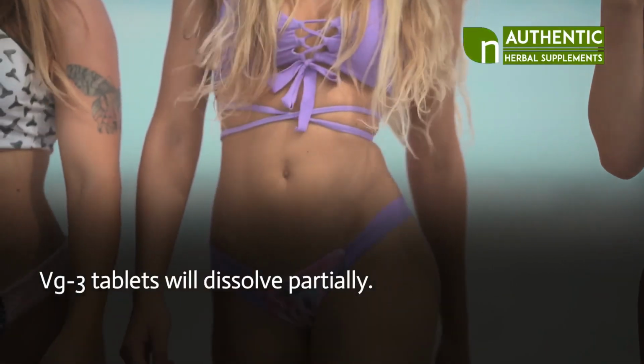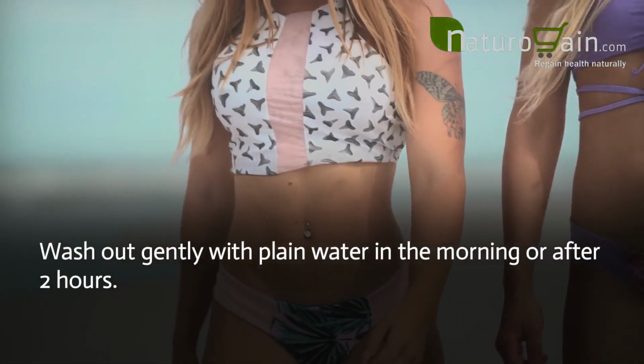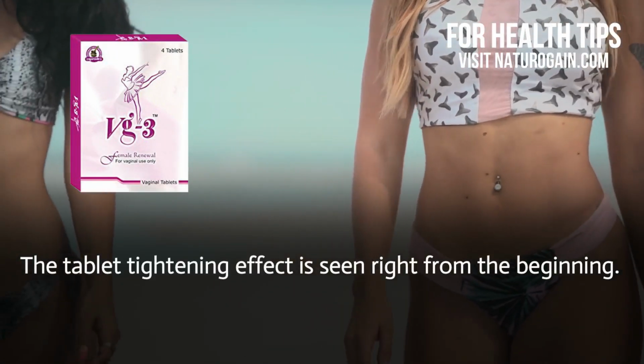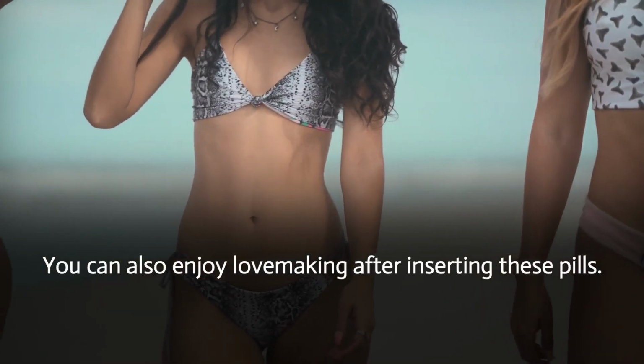VG3 tablets will dissolve partially. Some gelatin will come out when you urinate. Wash out gently with plain water in the morning or after 2 hours. The tablet tightening effect is seen right from the beginning. You can also enjoy lovemaking after inserting these pills.